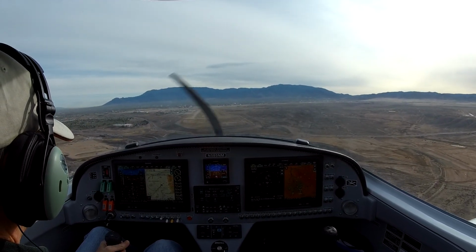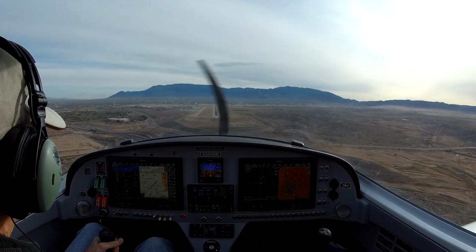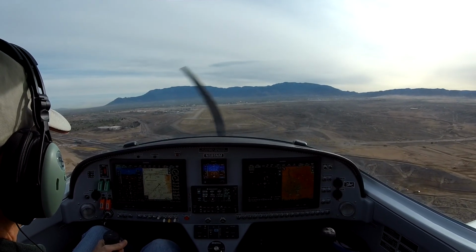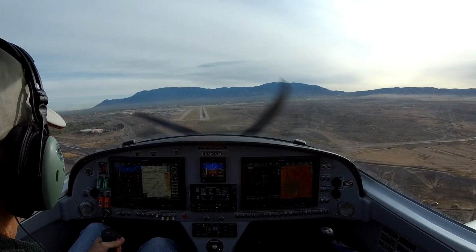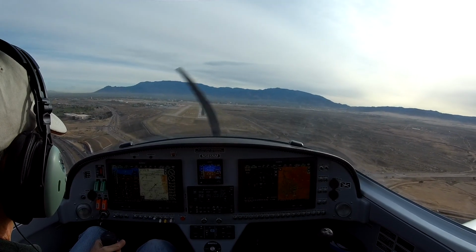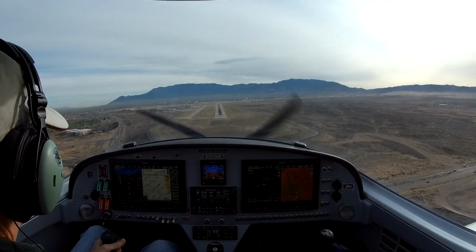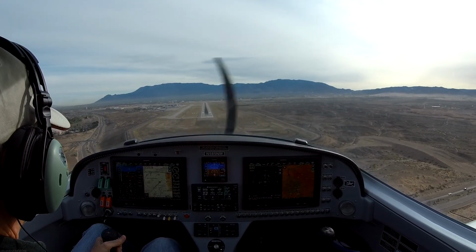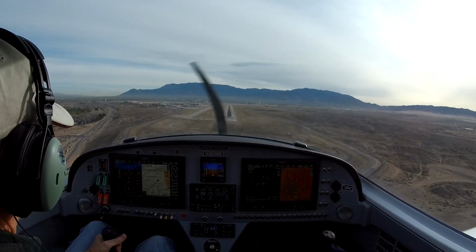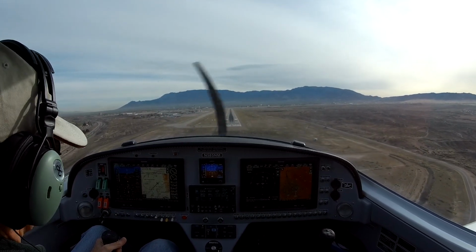Two white, two red, a little above the glide slope, not bad. A little fast. 70 knots, load up a little more. Three white, one red, a little above. Better to be above than below, especially when you're flying IMC. Alright, two red, two white, looks good. And no sense in hitting 20 degrees.